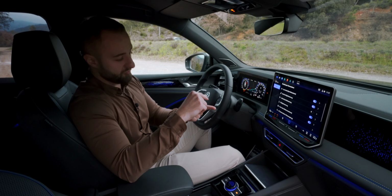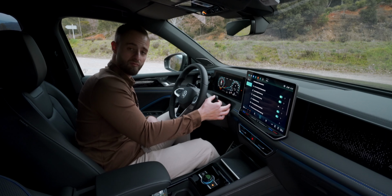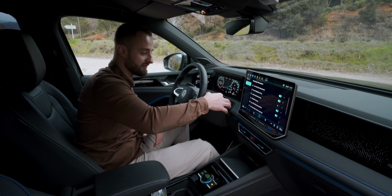There is no more rotary shifter down here to actually engage drive. It is right here. You just tilt it to one side or the other, P, Sport, and so on. Very intuitive, very nice. Then, next thing, the design.